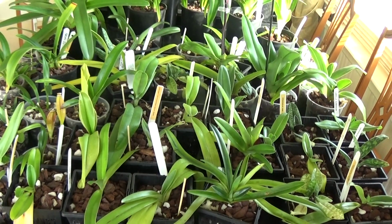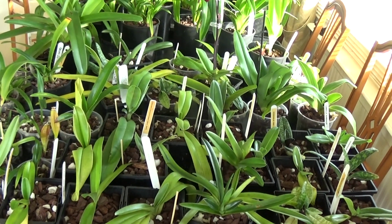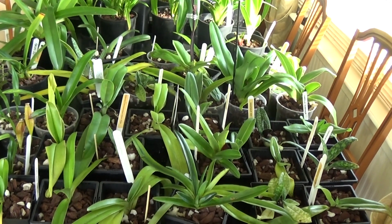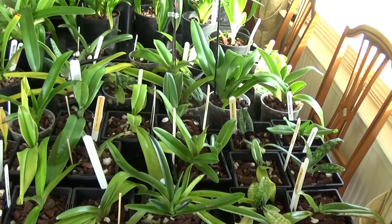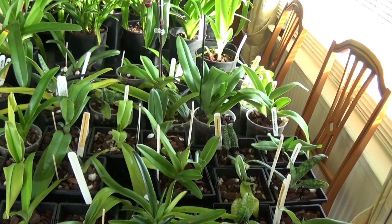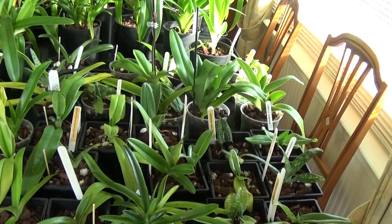Now it's October 31st, the end of the month, Halloween. So I thought we'd just have a look at the plants and see what's going on at the end of the month. Just have a look at a few in spike, one in bud, and one in flower. So we'll just have a look at that one.